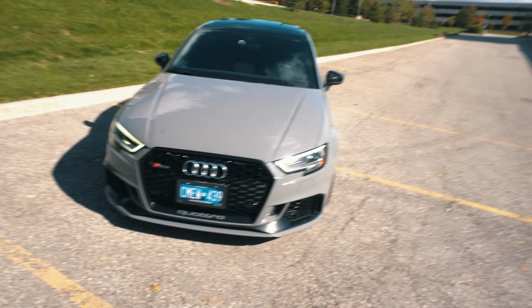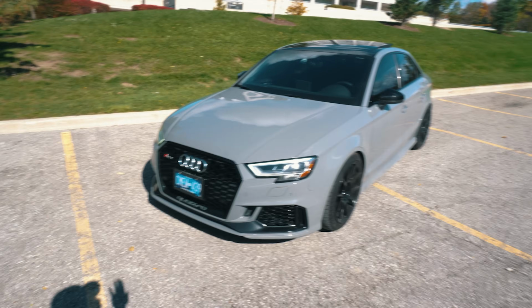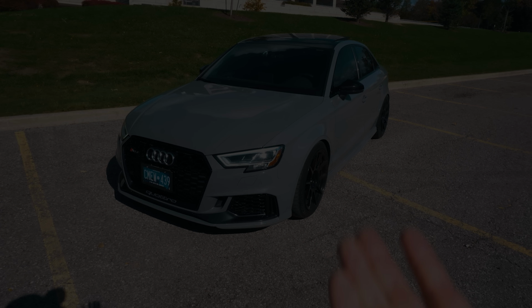So I think overall it is a joy to own this car and to drive this car, but it is definitely something to think about, just because it's an RS car and it is going to be more expensive and harder to find parts for it.